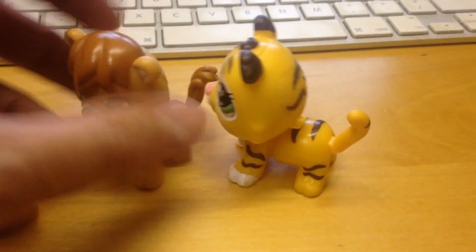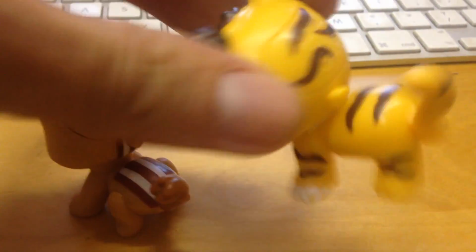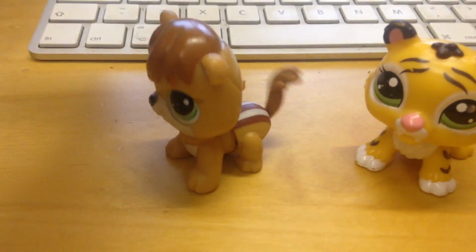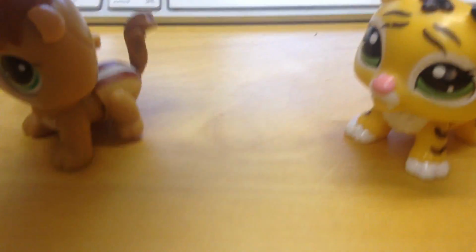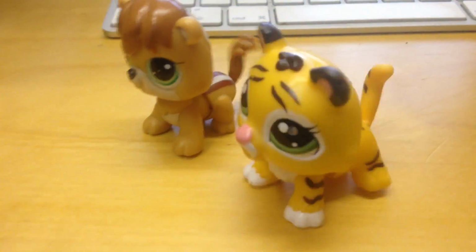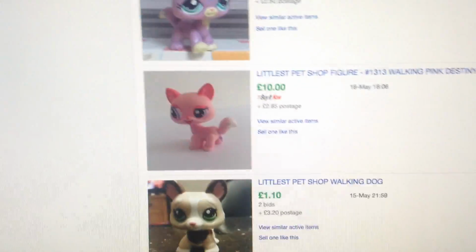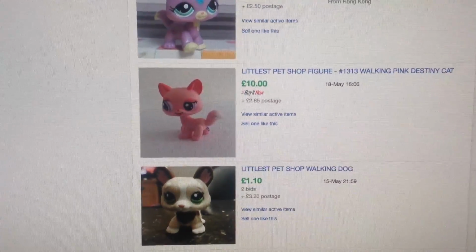Right, I found two that have these little buttons on the backs of their heads, and when you press them, he's a bit slow. This one's much quicker. Oh, it's not working. Yeah, they do that. And they seem a bit better. There's a walking cat. It's not the same as those two that I've got, but that went for 10.